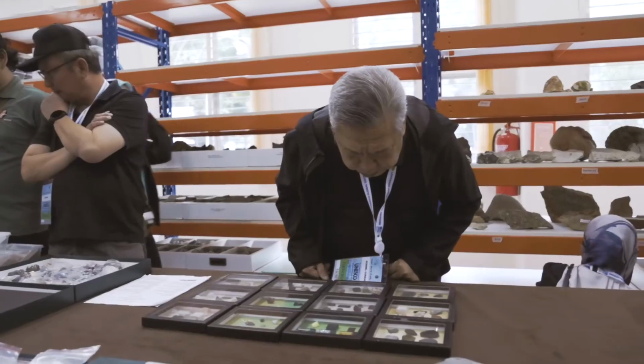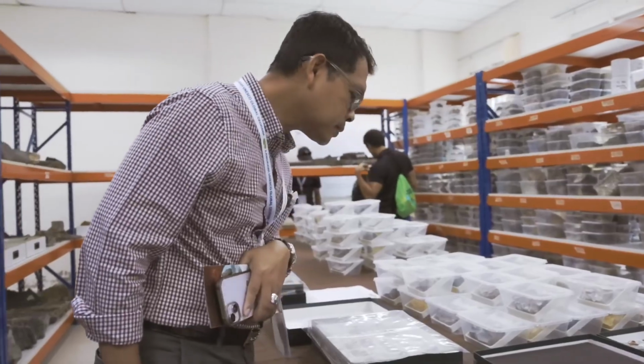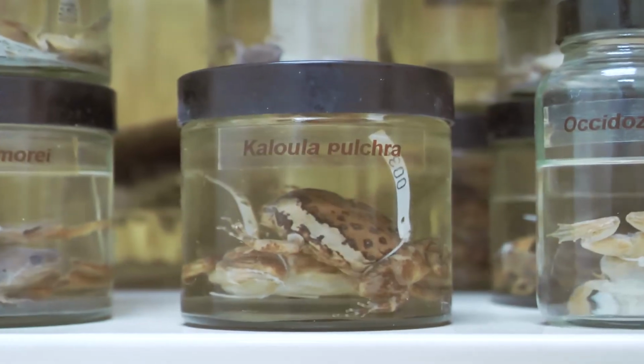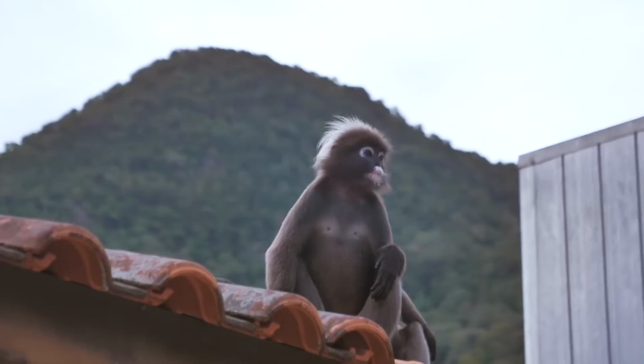The main objective of our center is, of course, to do research, but also to facilitate the Langkawi UNESCO Global Geopark manager, which is LADA, on matters pertaining to the UNESCO Global Geopark.